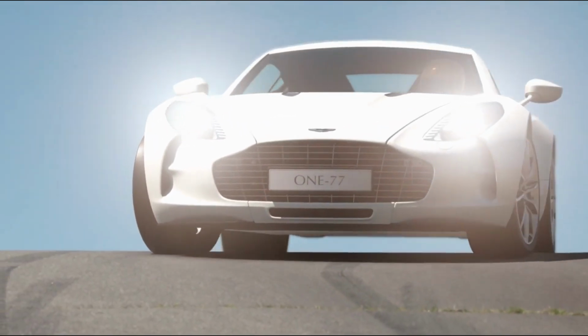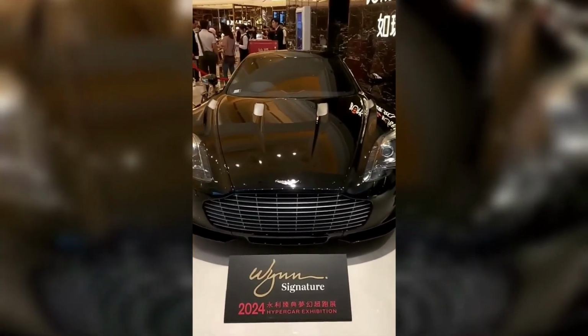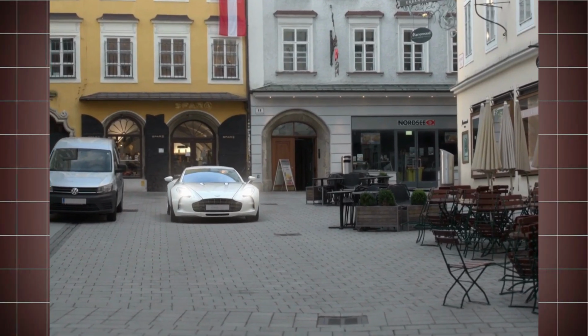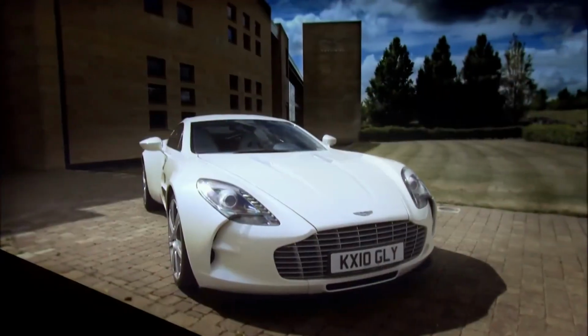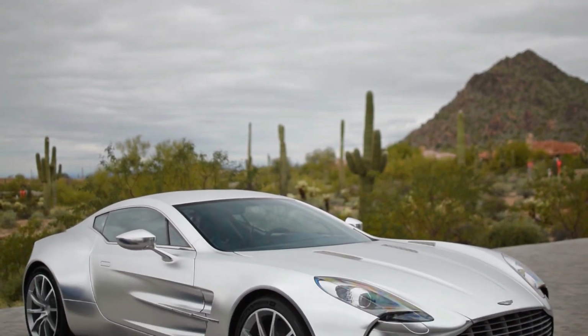It marks a pivotal moment in Aston Martin's history, the point where the company definitively established itself as a creator of world-class hypercars, not just grand tourers. It demonstrated that Aston Martin could compete with the likes of Bugatti, Pagani, and Koenigsegg at the very highest level of automotive excellence.